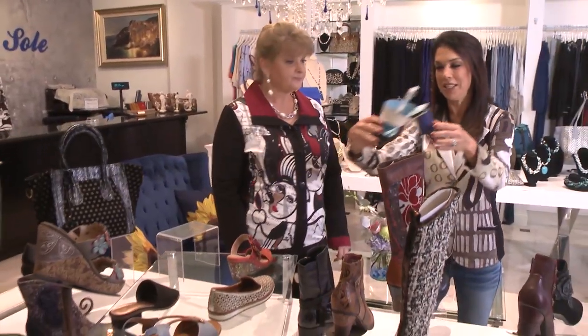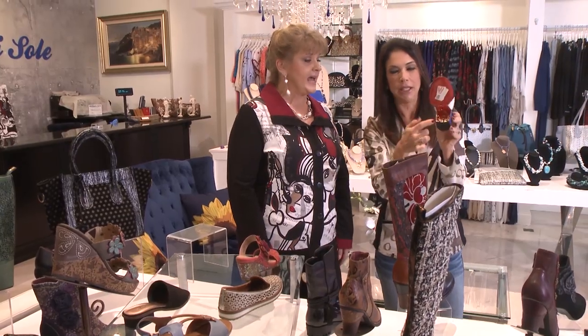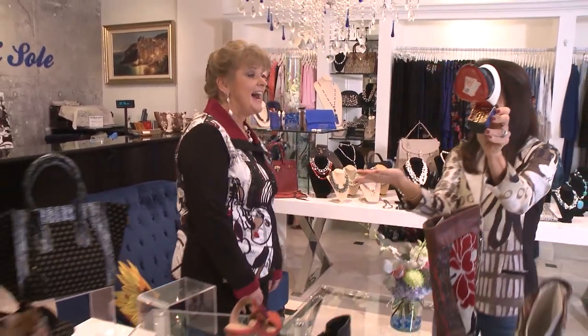Look how fun this one is. This one has blues, whites, and blacks, and then look at the bling in the heel. Look at the bling in the heel. You can't beat that.